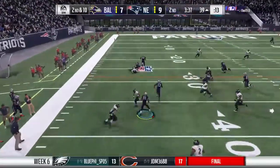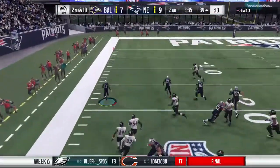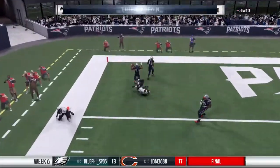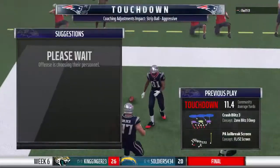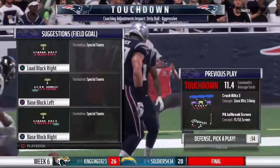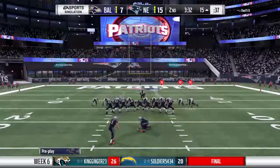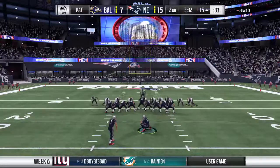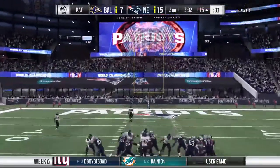This complete to Lockett. And some space here. And he'll take it into the end zone for a Patriot touchdown. Tyler Lockett, his 5th touchdown now on the year. And the Patriots add on to their lead. And there they got him the ball.